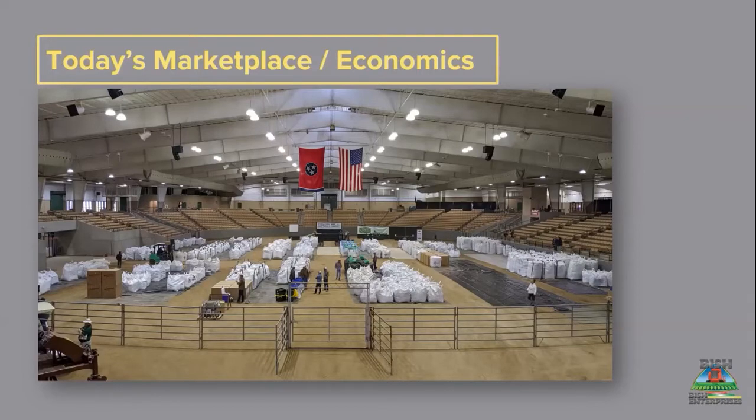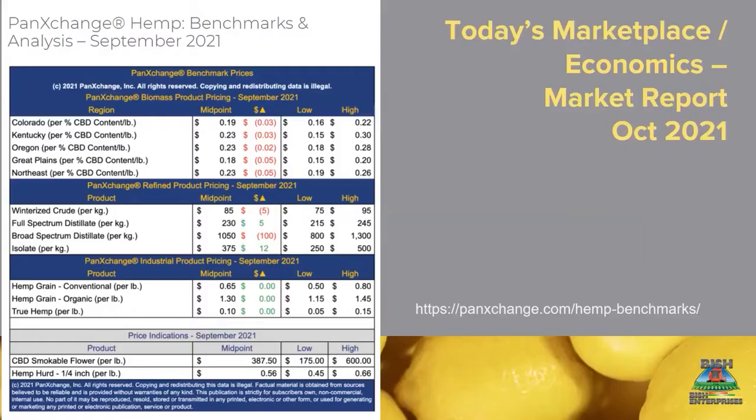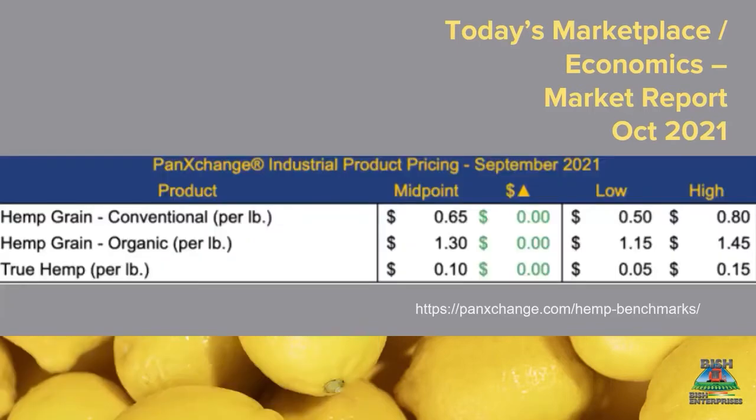As we talk about these different commodities, I think it's really important to understand the marketplace. And while we have some economic experts here today, I want to talk a little bit about some of the price points relative to grain. So here we can see a chart from PanXchange. This covers some of the price points of CBD crude, winterized crude, but also, if you look on here, there's a couple items that cover hemp grain. Current hemp grain pricing, we're looking at conventional grain going for a midpoint of about 65 cents, and an organic grain going for about $1.13, maybe $1.15, depending on where you're selling that. And that's on a per pound basis.